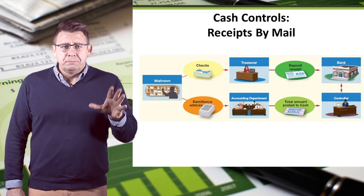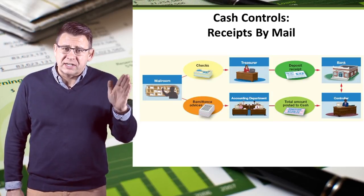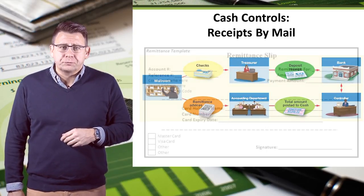At the end of the period, we perform a bank reconciliation to make sure all of the amounts deposited in the bank are the same as what was recorded in the cash ledger.